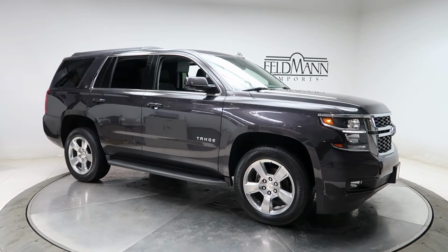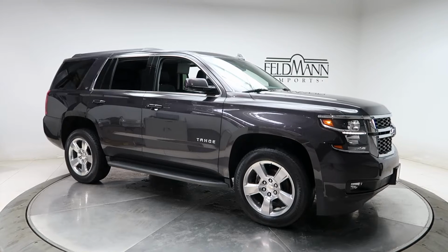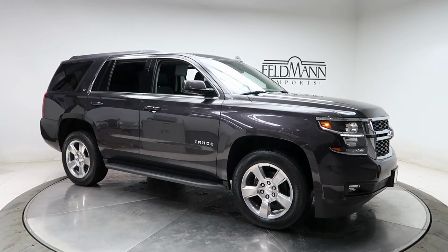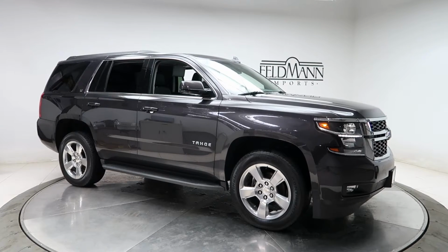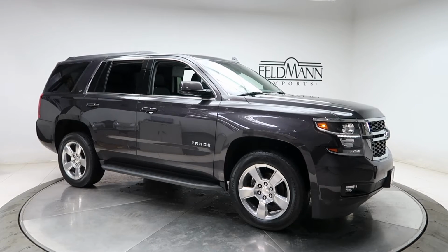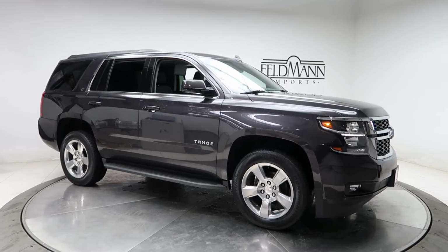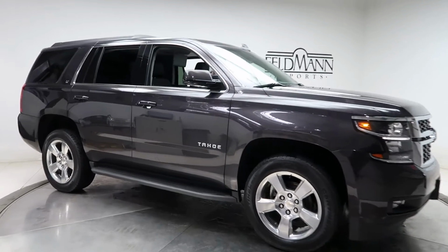Today we're taking a look at a 2017 Chevy Tahoe LT. This one's gray. Underneath the hood is a 5.3 V8 pushing out 355 horsepower and 383 pounds of torque. This one has front and rear LED daytime running lights, running boards, 20-inch 5-spoke alloys. The tires are in good condition.